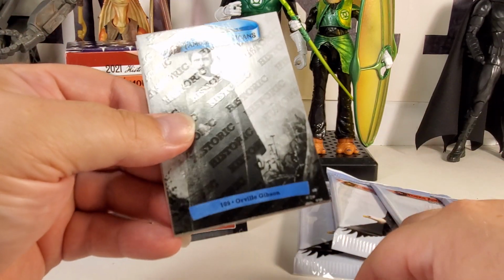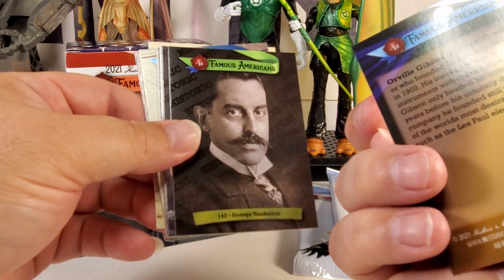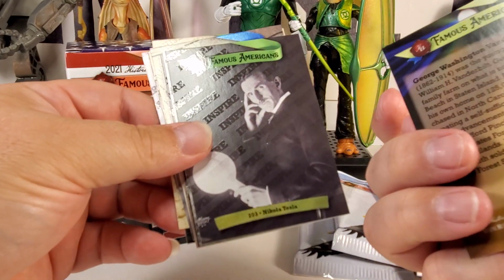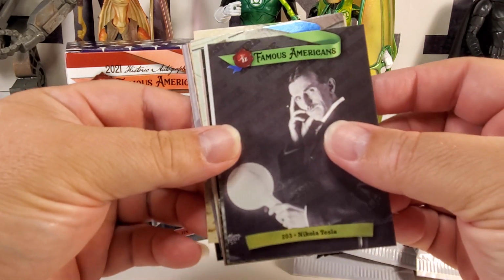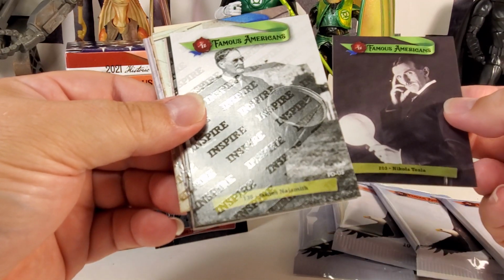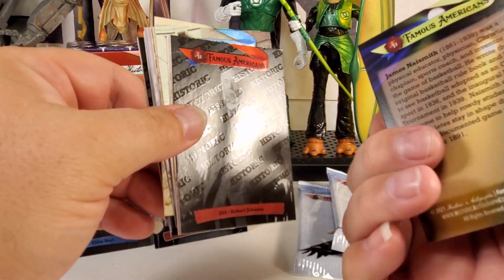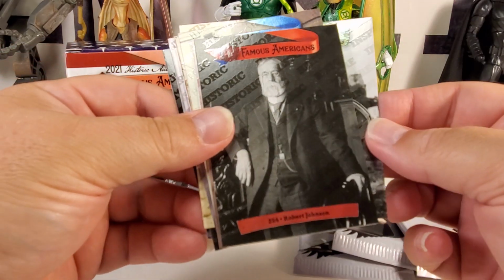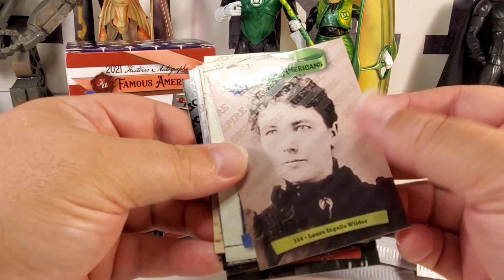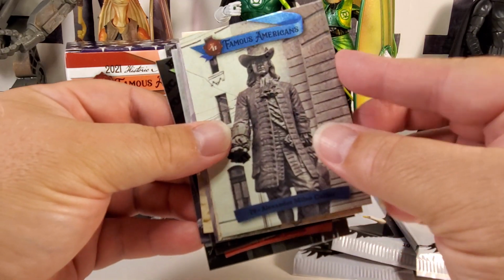Base card. Orville Gibson. Let's see who Orville Gibson is. Mandolin guitar. Nice. George Vanderbilt. Nikola Tesla. That's cool. Very cool. Is that James Naismith? Interesting. Robert Johnson. Laura Ingalls Wilder, Little House on the Prairie. James Milne Calder, a statue of him.